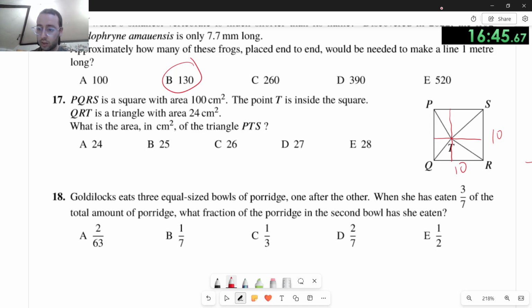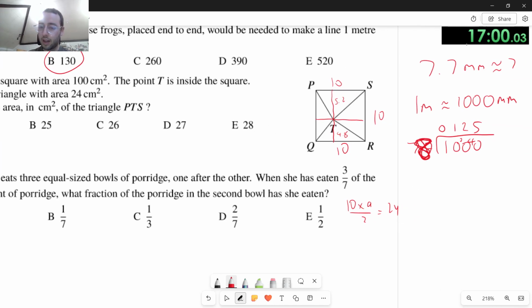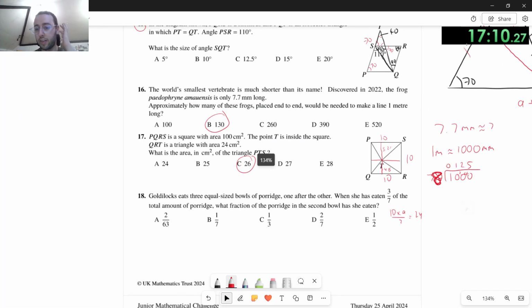So 10 times A over 2 equals 24, 4.8. This is 5.2. This is 10. Yeah, 52 divided by 2 is 26. Yeah, I know that these are half. This is 24. And I know that these are half and these are half. So could have just done that. Anyway.